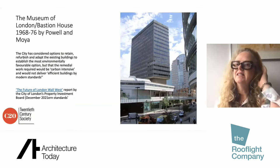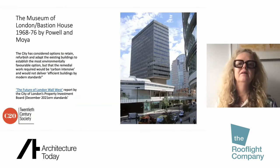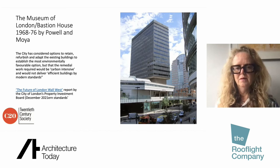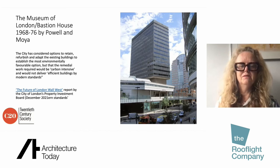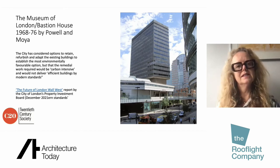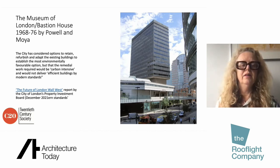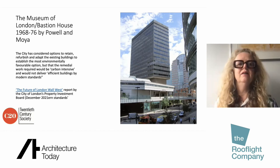This is a 20th Century Society case. This is the existing Museum of London building in the city, and Bastion House, and these were both designed by Powell and Moya, a major post-war architecture firm, most famous for doing the Skylon at the Festival of Britain site, and then the Churchill Gardens estate opposite Battersea Power Station. And again, this is one where the arguments against retention have very much centred on justifying rebuild in terms of the environmental benefits.